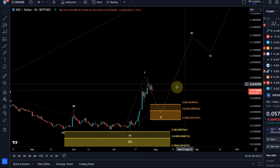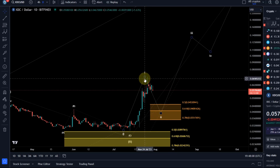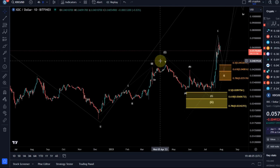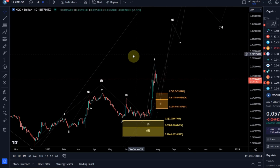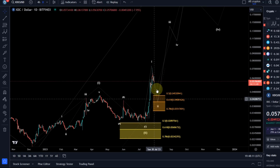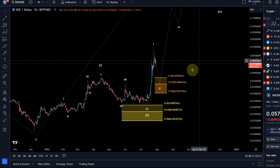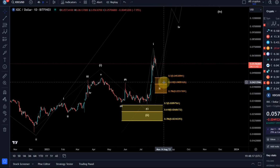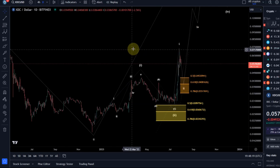From here we can rally higher. This cannot be the third wave because it's too short. So what I can't say is 1, 2, 3. That doesn't work. So this is either a 1-2-1-2 or just an ABC, which would be bearish. Therefore, we've got the 3.5 cent level. This is really the bullish support.